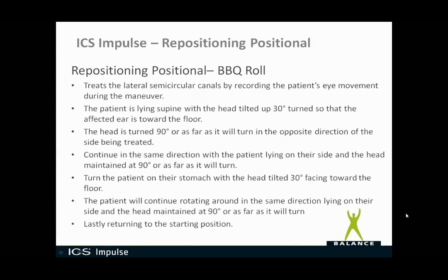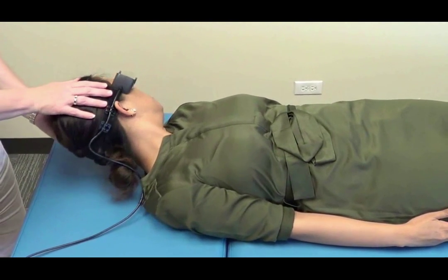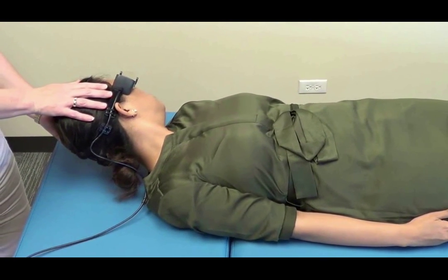And lastly, the barbecue roll. The reason it's called the barbecue roll is that we're actually going to move the patient 360 degrees. This maneuver treats lateral semicircular canal BPPV. The patient is lying supine with the head tilted up 30 degrees, and then we turn the patient so the affected ear is toward the floor.